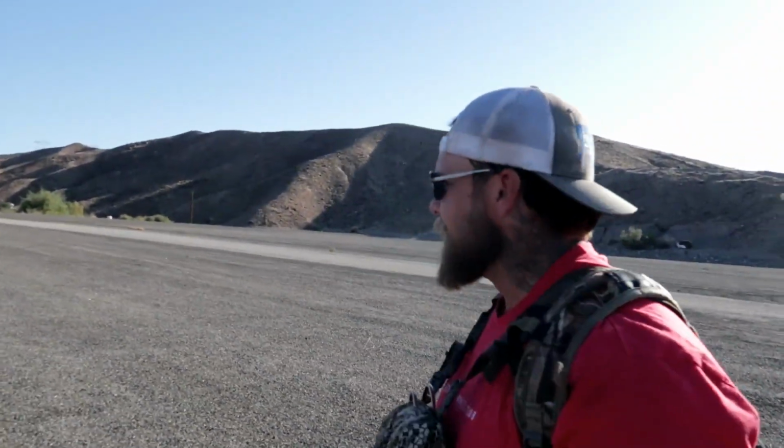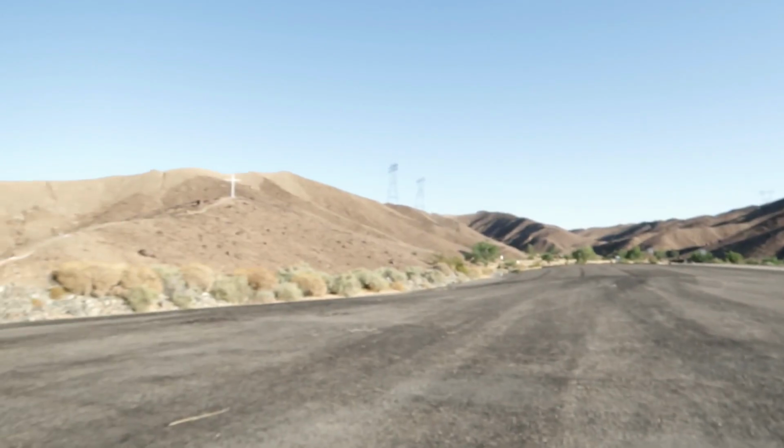How's it going? Welcome, ladies and gentlemen, back to the Bow Disciples page. We are here in Yuma for a 3D shoot today. We got 40 targets, and we're about to hit that first one. It's actually two targets at that cross, and see how it goes.